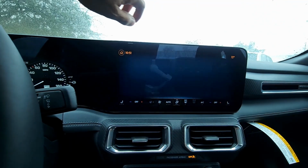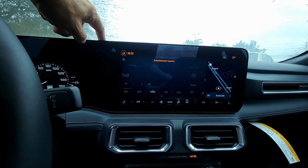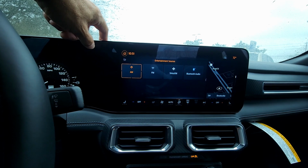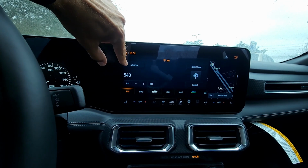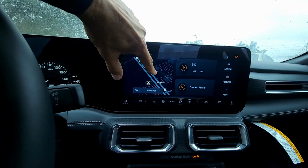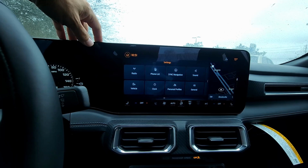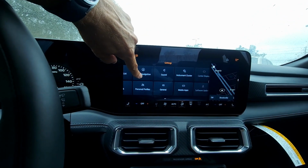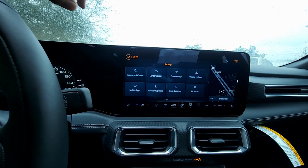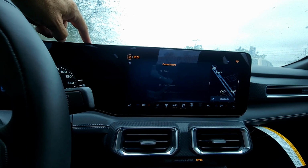Then you have different sources as far as your radio. So here's your sources: AM, FM, Sirius XM, and Bluetooth audio. And then going back to the main screen here, we can connect the phone. We also have different settings: radio, phone list, sync navigation, sound, instrument cluster. There you go. Maybe that's going to give us a little bit different screens, so we can choose screens.